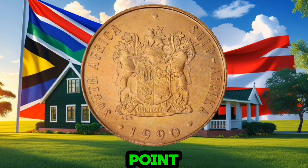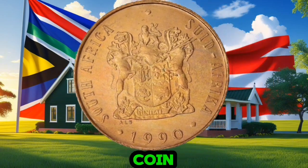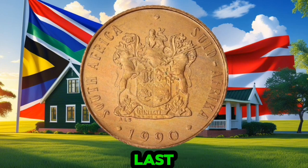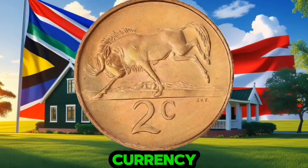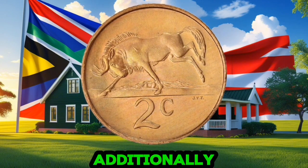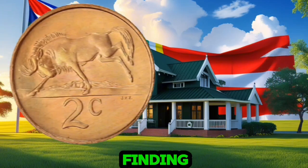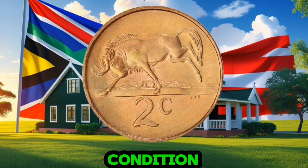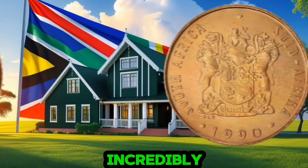Let's break it down. Point one, one of the main reasons behind this high valuation is rarity. The 2-cent coin from 1990 was minted in limited quantities. This was the last year that the 2-cent coin was produced before South Africa transitioned to a new currency series in the 1990s, making it a key date for collectors. Additionally, many of the coins from this year were circulated widely, meaning that finding one in mint or near mint condition is rare. A coin in excellent condition with no visible wear, scratches, or discoloration is incredibly valuable.